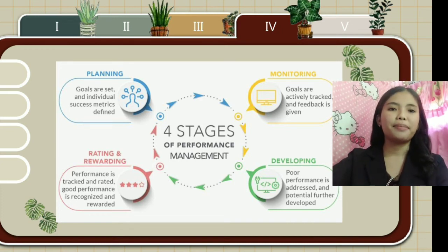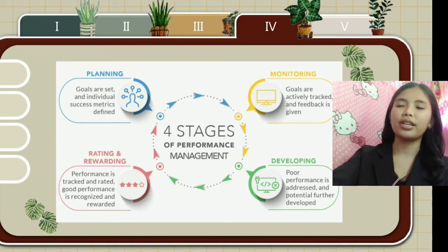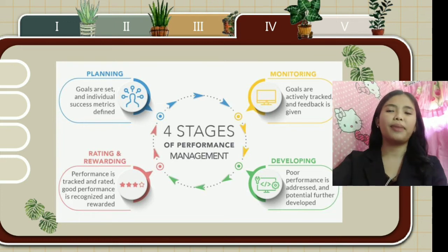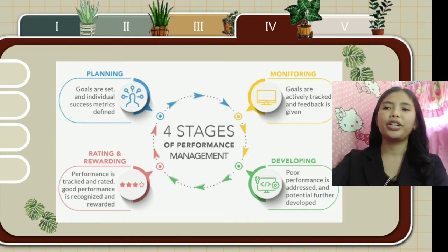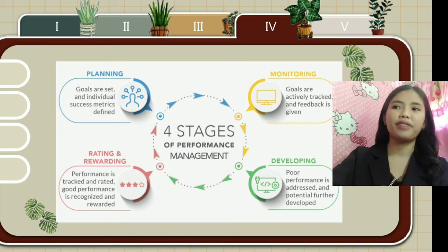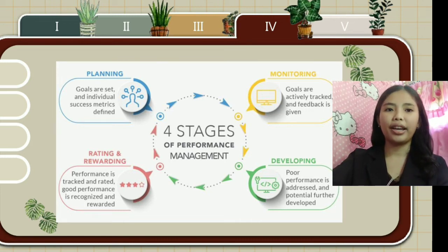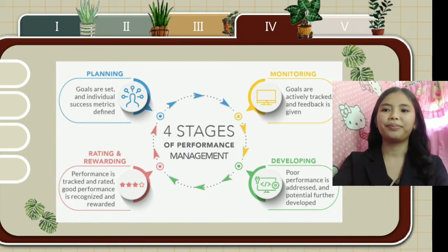So the first stage is about planning. It is where the goals are being set and individual success metrics are being defined. Second stage is the monitoring. It is where the goals are actively tracked and feedback is given. The third stage is about developing. It is where the poor performance is addressed and the company's potential are further developed. And lastly, the fourth stage is the rating and rewarding. It is where performance is being tracked and rated, and good performance is recognized and rewarded.